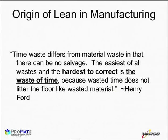Let me talk to you for a few minutes about the origin of lean in manufacturing. Certainly, when you talk about lean, the first thing that comes to mind is the Toyota production system, sort of an Eastern view of quality and management. But I think it's appropriate that we start and look at lean with respect to Henry Ford, because many of the Japanese auto manufacturers looked at people such as Ford, Taylor, and Deming, and really built a lot of their philosophies, these lean tools, on the basis of a lot of the research and success that folks had before them.